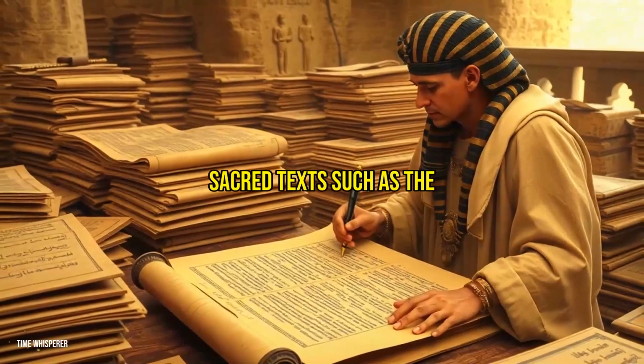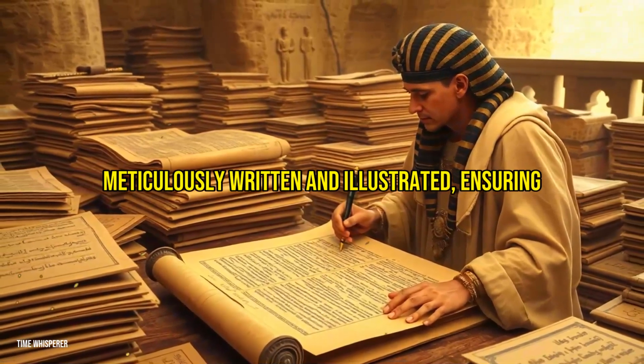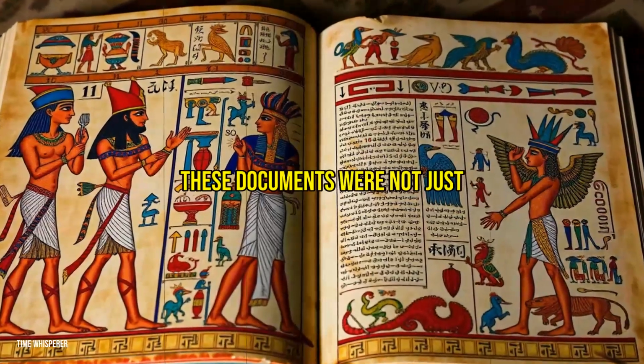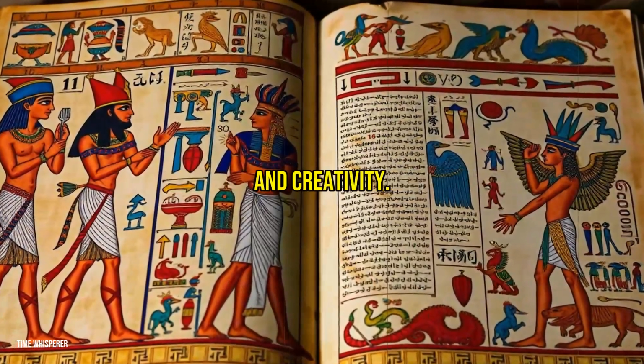Beyond practicality, ink and writing tools also played a crucial role in the spread of culture and religion. Sacred texts such as the Book of the Dead were meticulously written and illustrated, ensuring that religious beliefs and rituals were passed down through generations. These documents were not just functional, they were works of art showcasing the scribe's skill and creativity.